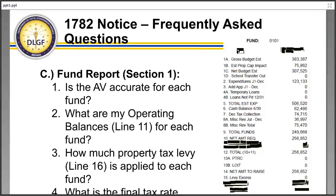Now let's take a look at the 1782 fund report. So the AV, make sure that is correct for every fund. That should be here at the very top, but it looks like that hasn't transitioned very well to this presentation. Line 11, which here is blacked out, shouldn't be though. This is the operating balance for each fund. You can find that again on the fund report.